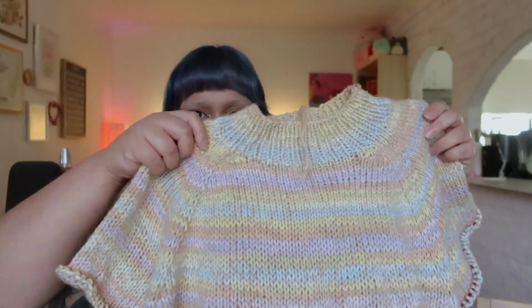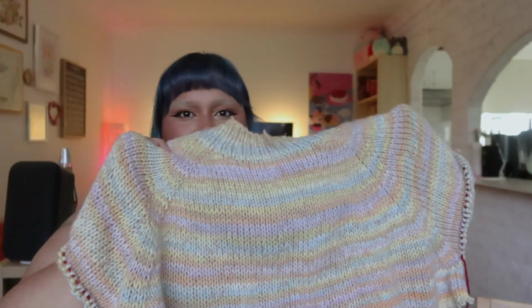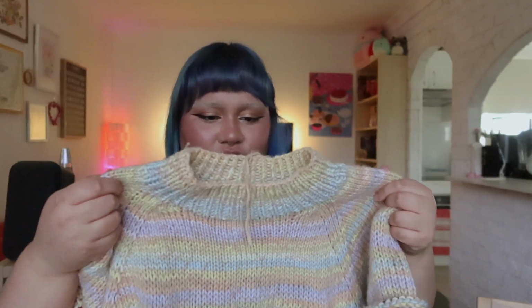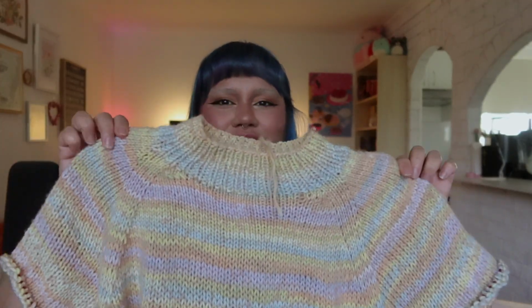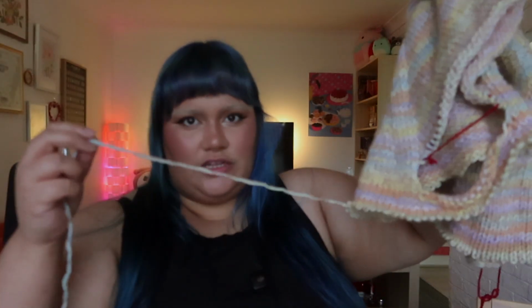I also tried to make this using some leftover mohair from my grandma's old stash, but there was not enough of the mohair to complete this sweater either. I did get a little bit further into completing this, but I soon realized that I did not have enough yarn for the actual sleeves. So I have started frogging this. The only thing is that because it uses 2 strands of yarn, the mohair and this yarn, I held it together.